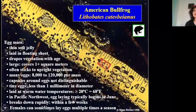Surprisingly enough, though, their egg masses are thin and they look like sheets instead of the clumped together egg mass. And the eggs themselves are super, super tiny. And they're usually laid close to grass and sticks, but the amount of eggs is what makes bullfrogs terrifying as invasive species.